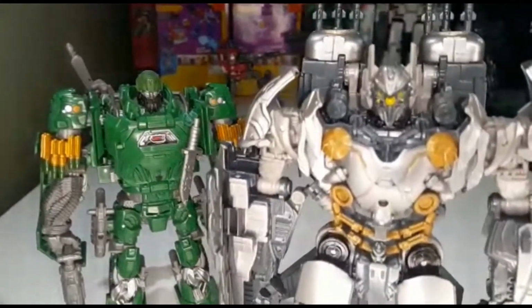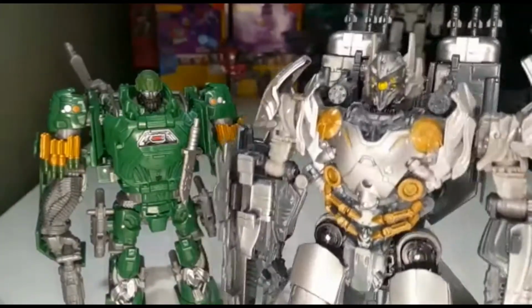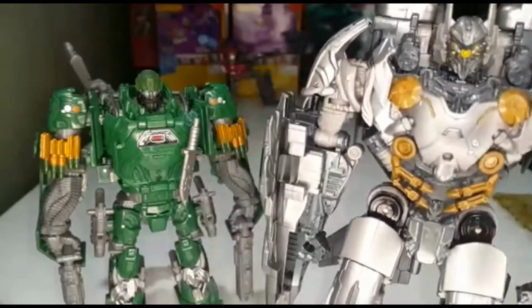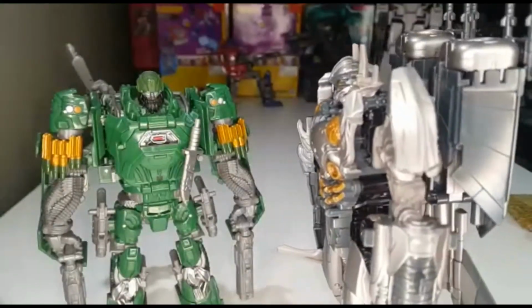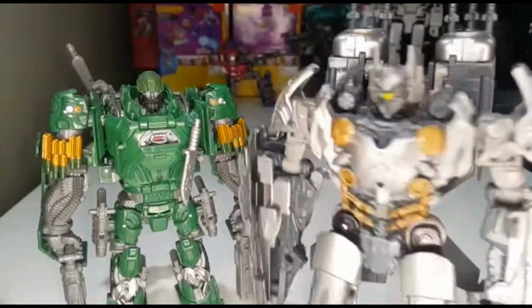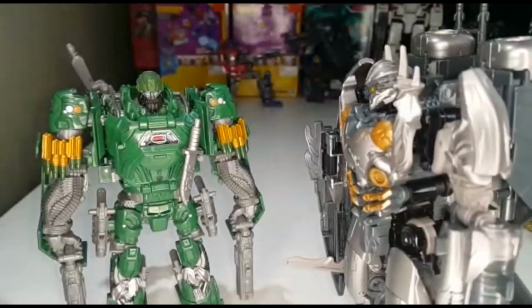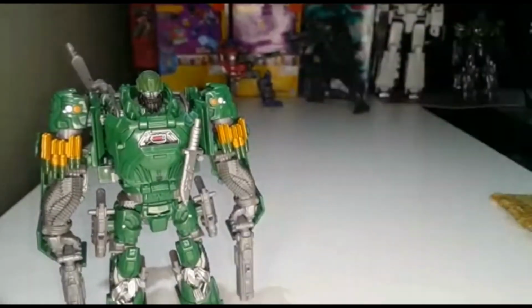Why can't I have so many weapons like him? I mean, yes, I do have shoulder Gatling guns, I do have missiles on my back, I have my crossbow, I have my cannon, but I can't have that many weapons like him. I feel like I'm jealous of Hound. Seriously, Hound, stop having so many weapons. I'm out of here.